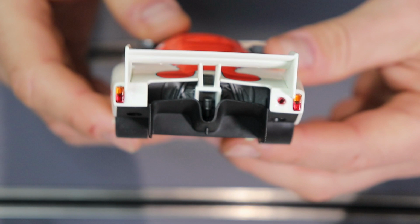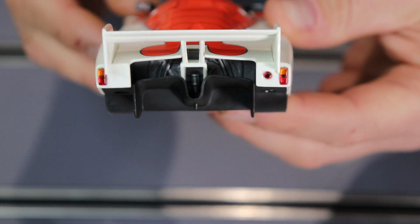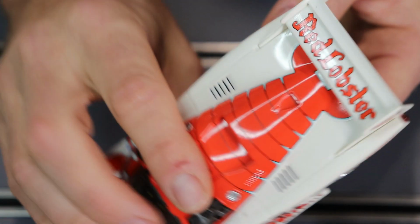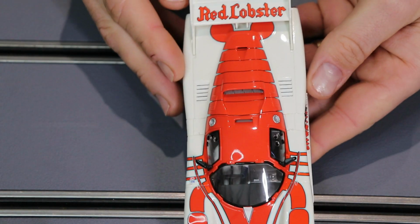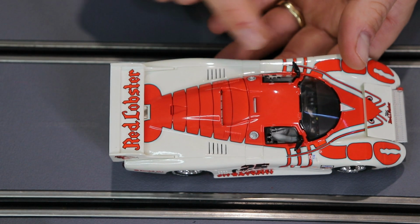Around to the back, and big diffuser. I mean, this is an old school racing car. Big diffuser, and that's about all with this big Red Lobster rear spoiler. But take a look at that. Really well finished car. I think that lobster looks incredible. It's actually lined up really nicely.